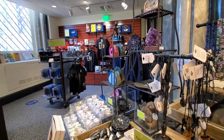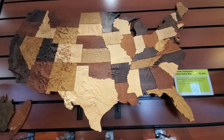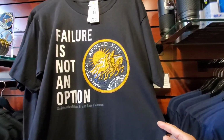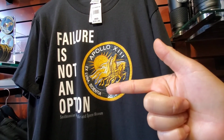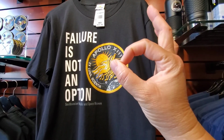Oh, I like all the sayings on the t-shirts over there. Oh, look at the map of the U.S. carved out, carved into a wooden map. That's cool. That is so cool. I like the saying on this t-shirt. It says, failure is not an option. I like that very much. Yep. Mrs. Gertz quote. Very good quote.